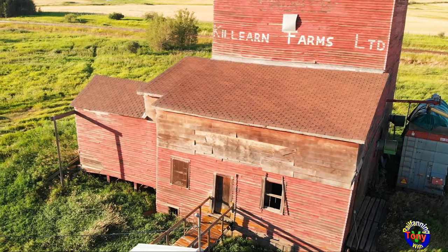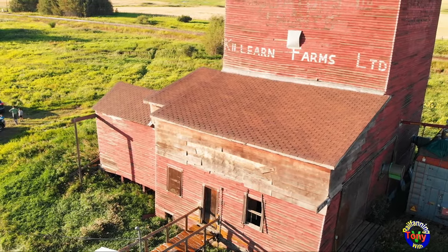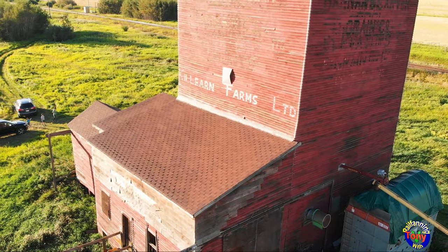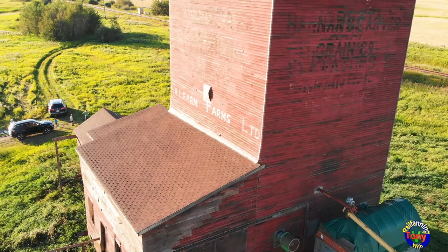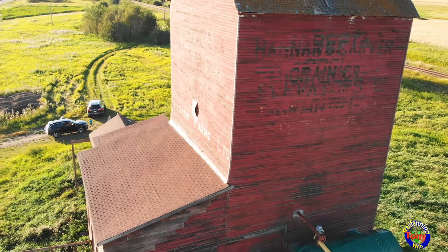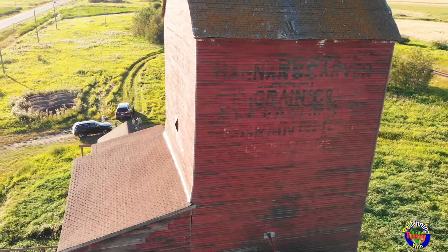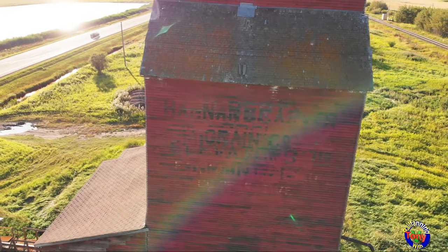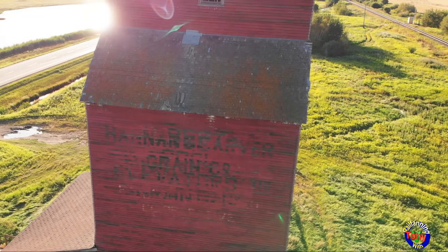And sometimes a town would build around the elevators, and other times the only thing left would be an elevator. Back in the early 1900s, roads were not very common, so the railway was really the only way to transport their products outside of the area that they lived in, and farmers needed easy access.